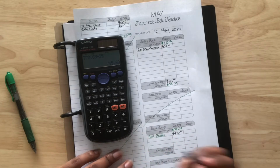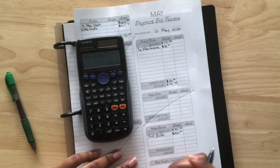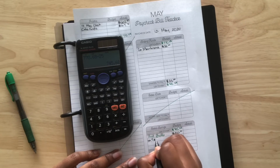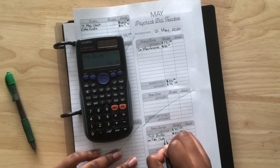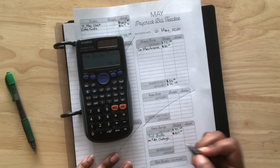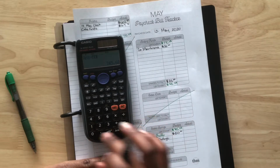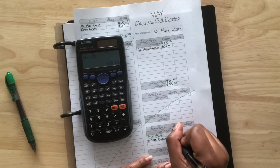And then also the main thing for this money is the 10K and $5 challenge. All right, and that will be a total of $695.